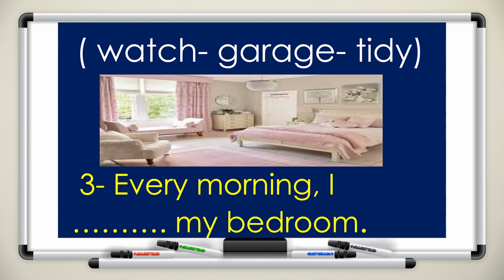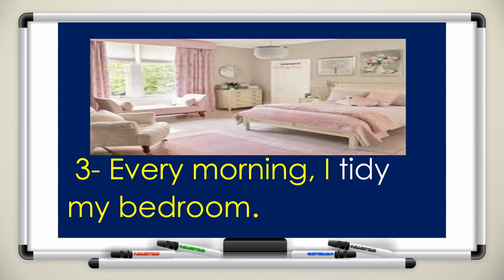Question number three. Take a close look at the picture. Every morning, I blank my bedroom. What do you think, boys and girls? Is it watch? Or garage, or tidy? Excellent. Every morning I tidy my bedroom.